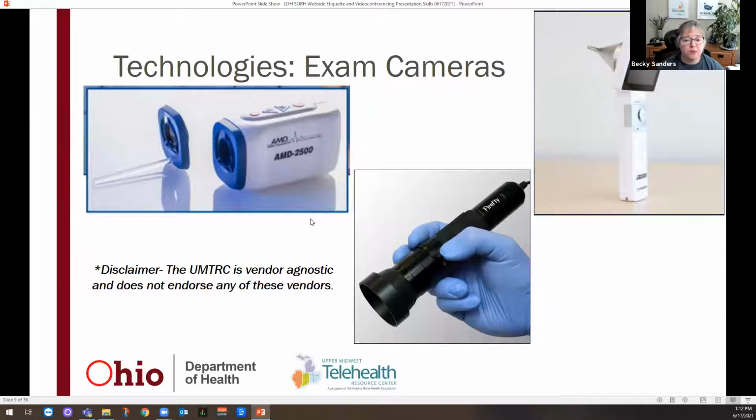Here are 3 examples of very popular exam cameras, which can be used as dermoscopes. Many of these, you can see here this extra piece that fits on the front of this AMD camera, similar to the GlobalMed exam camera. You can switch out and have tongue depressors like you see here in the AMD, or you can have otoscopes, all kinds of different configurations for these cameras.